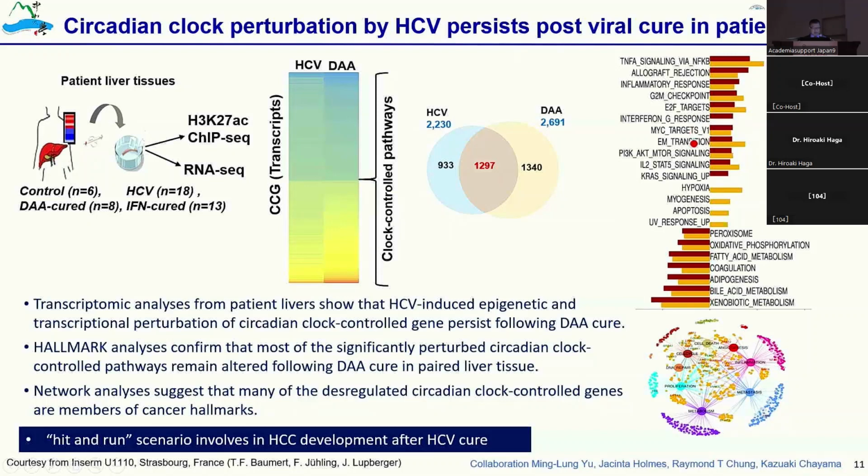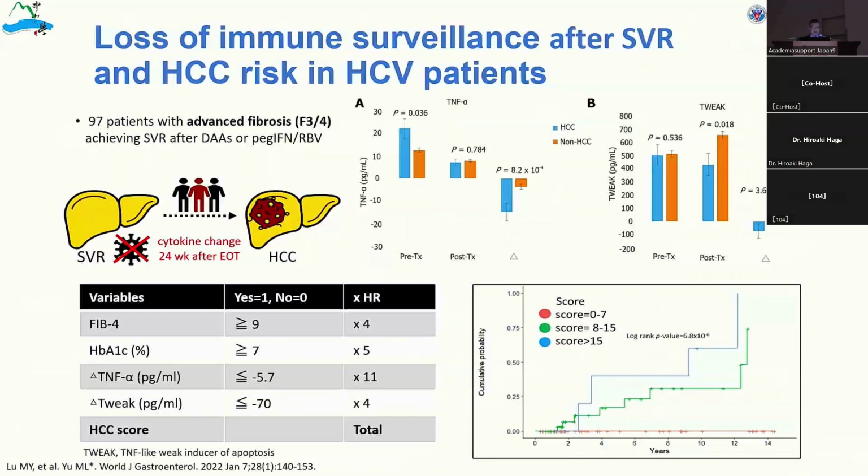Network analysis suggests that many of the dysregulated circadian clock control genes are members of cancer hallmarks. So this data indicates there is a so-called hit-and-run scenario involved in HCC development after viral eradication. We also tried to evaluate whether the change of cytokines in the high-risk population is also associated with the HCC risk after SVR.